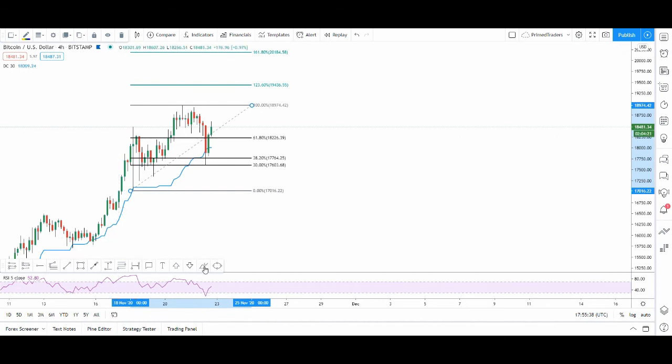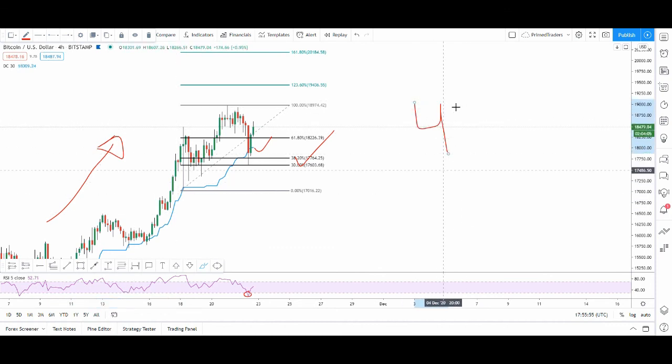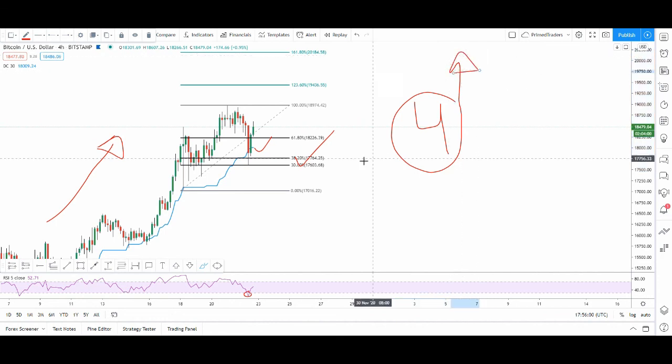So if you get tick number 1 is this, tick number 2 is this, and tick number 3 is the Donchian channel, and of course the final tick is we have a strong bullish continuation. So we have 4 reasons to go long. And this is a risk we need to accept as traders.